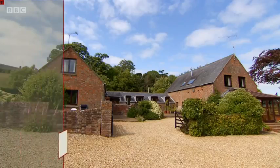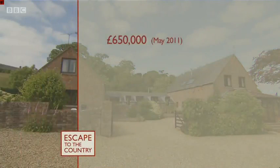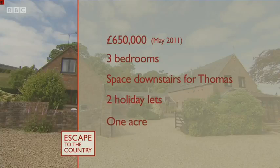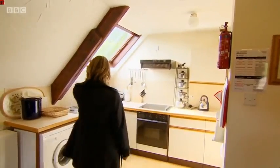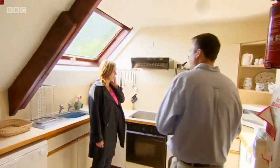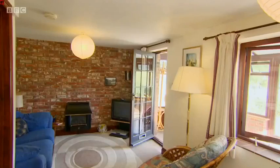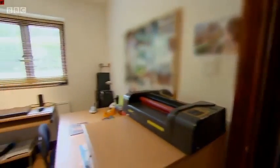Well within their budget at £650,000, this property easily delivers on their demands. With 3 good-sized bedrooms in the main cottage, the potential to convert the bathroom into a bigger ensuite room for Thomas, 2 up-and-running holiday lets, and an acre of lawns. Oh, wow. This is brilliant. This is perfect for guests, isn't it? It's open plan. They've got the dining room, lounge, kitchen. Potentially in the future, as Thomas grows up, he may need his own living accommodation. That would be an ideal place for him, the lower ground floor, which is connected to the main building, so he's got his own living space, but he's with us as well. So it really is looking good.